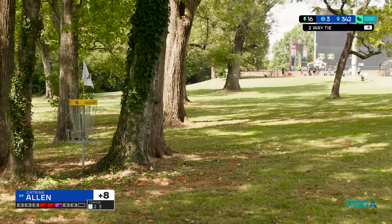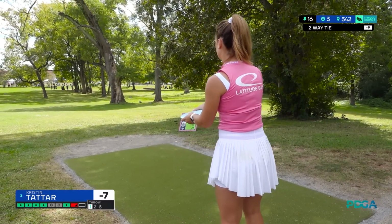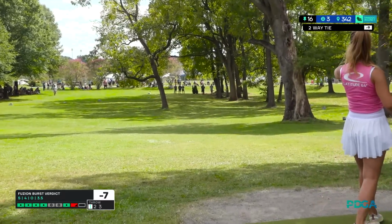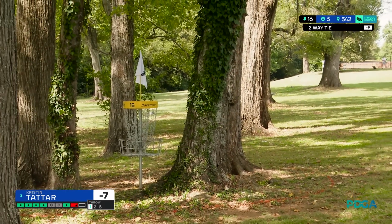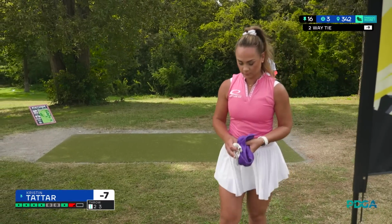Okay. Katrina just piping one down there. Super clean shot. I'm surprised. Well, not super surprised, but I thought we might see one sidearm on the card. 340. It plays a little longer than that. Even with, it looks like it's even a little downhill, but for some reason, just the shape that you're forced to hit, you can't get a huge distance shot like you want.